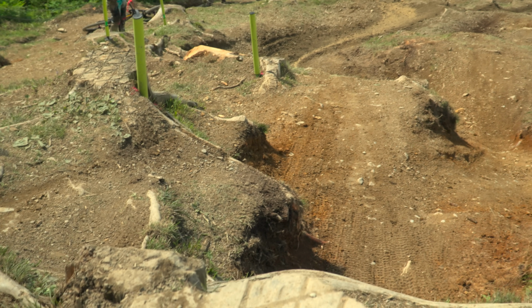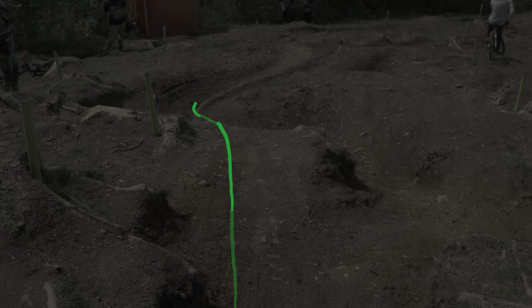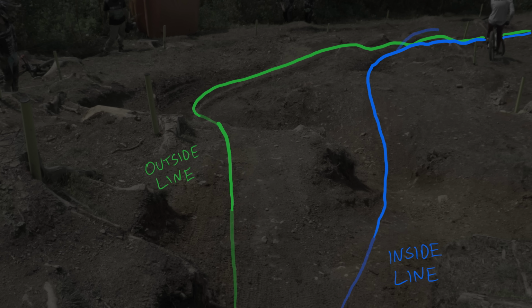The stump at the bottom of the screen is the main one they're dropping in off, so let's take a closer look at the line. So this green line, with the see-through green where they're in the air, is the main outside line with an optional gap over those rough steps at the exit. The other line, on this blue line, you gap in to where the line goes solid and through that inside line with an optional gap over the steps at the end.